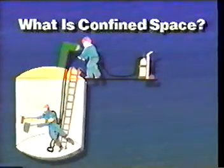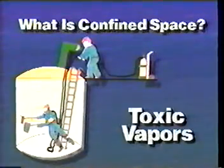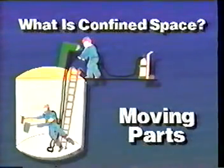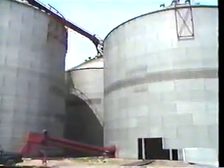Almost any enclosed space that is dangerous to humans because of heat, toxic vapors, low oxygen levels, or mechanical moving parts may be considered a confined space. This typically includes all chemical reactor vessels, tank trucks or rail cars, ship compartments, storage tanks, mixing vats, bins, silos, sumps, pits, boilers, sewers, pipelines, tunnels, ducts, or vaults.